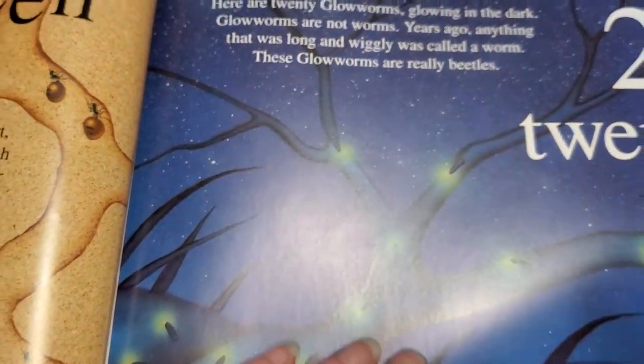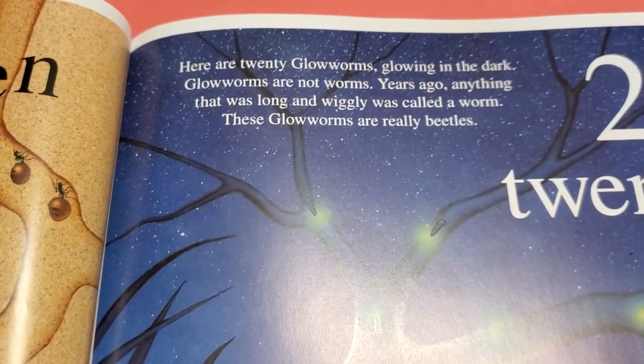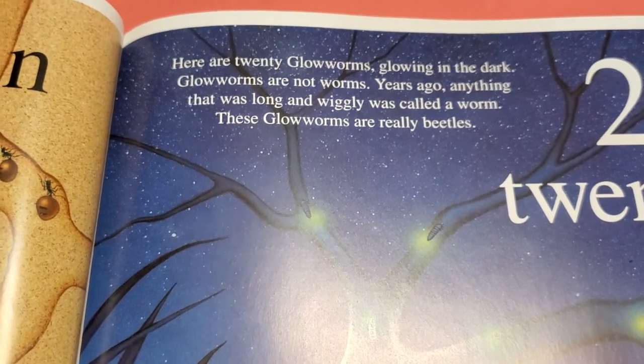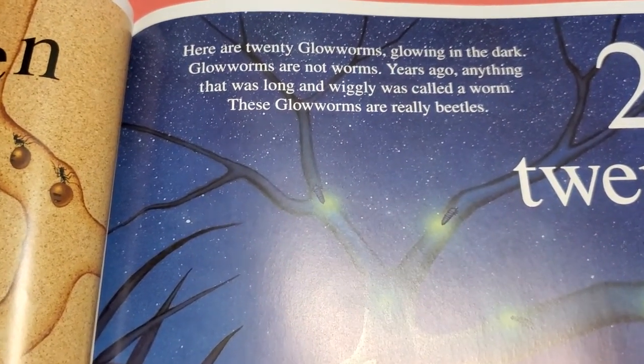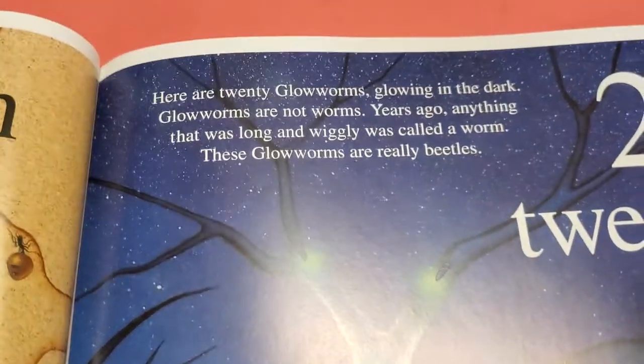20. Here are 20 glowworms glowing in the dark. Glowworms are not worms. Years ago, anything that was long and wiggly was called a worm. These glowworms are really beetles.